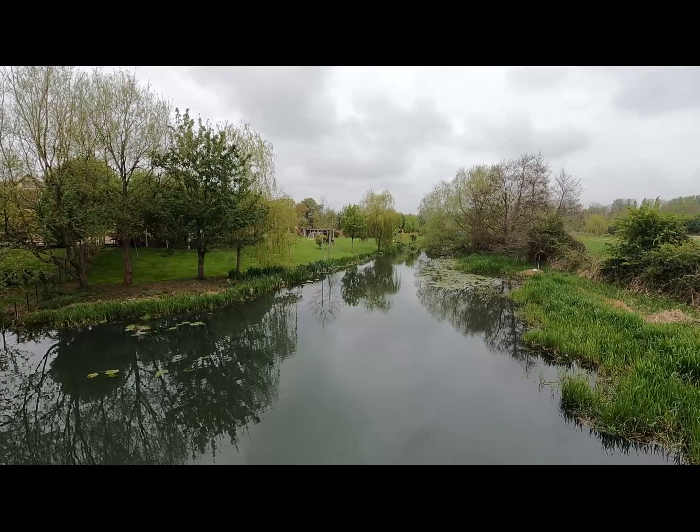Okay, you can see on the right of the screen the swan nesting there. Its mate is just behind us on top of the weir.